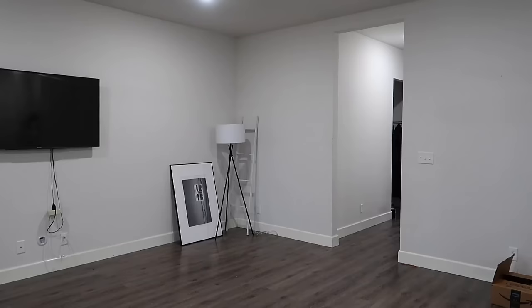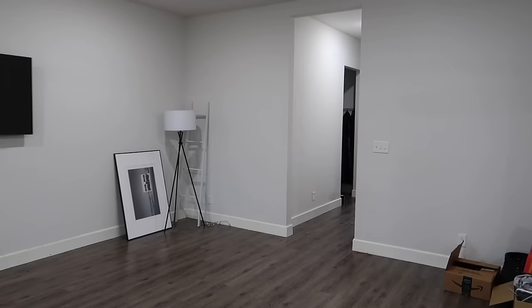We've definitely made some progress. Pretty much the whole living room is cleared out. We're gonna grab the TV a little bit later, but everything is looking good. So we're finishing up the final boxes and everything, and then we'll head over to the new house.